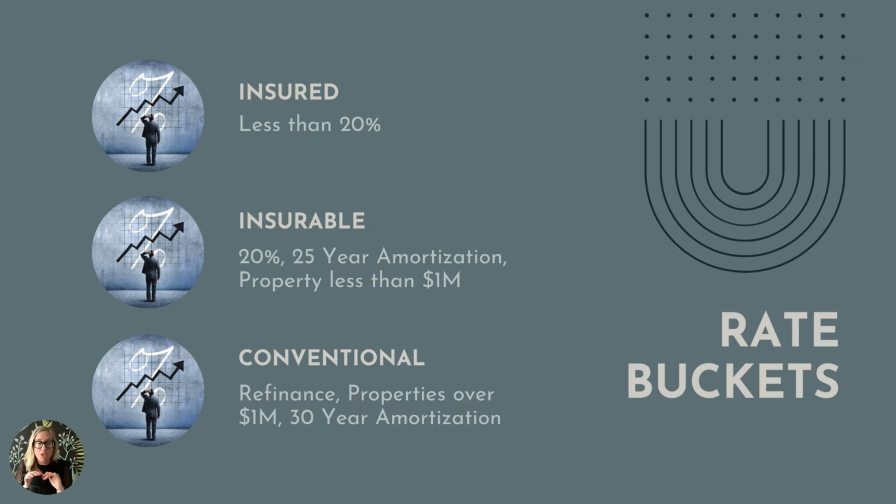When you're doing online research, you want to make sure that if you see a rate at 4.79 on a rate website, you understand if that actually applies to your specific situation. Otherwise, you might be getting your hopes up for a rate that isn't quite what you would qualify for or what your property allows you to qualify for.